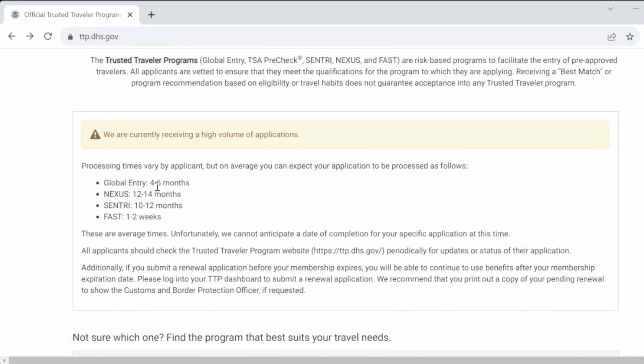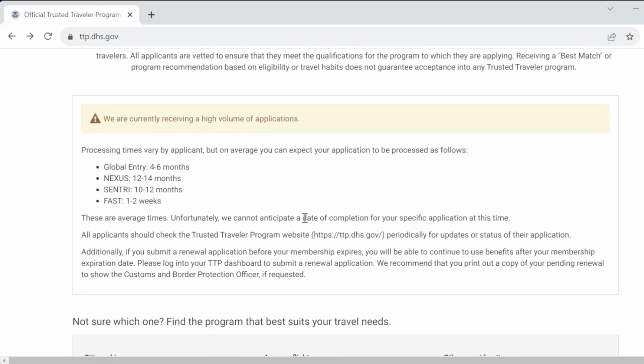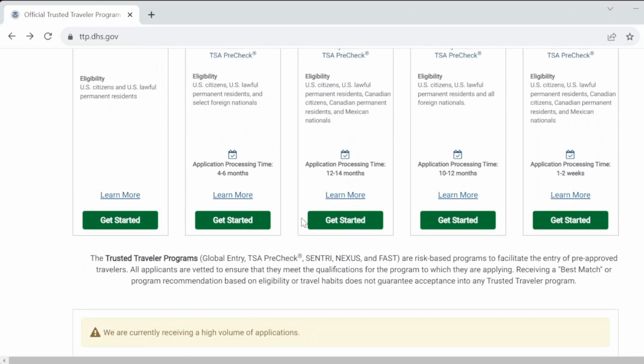Once you've submitted your application, it could take anywhere from a few weeks to up to 6 months for it to get processed and approved. So it's best to apply as soon as possible.